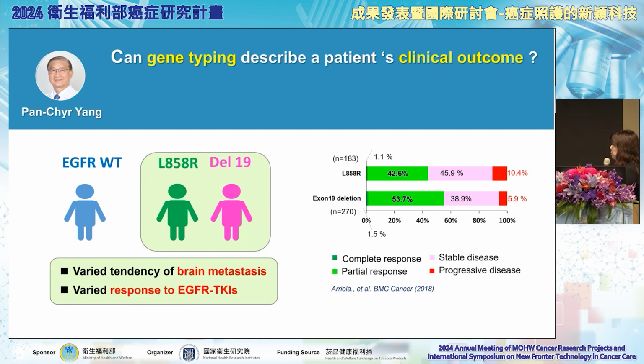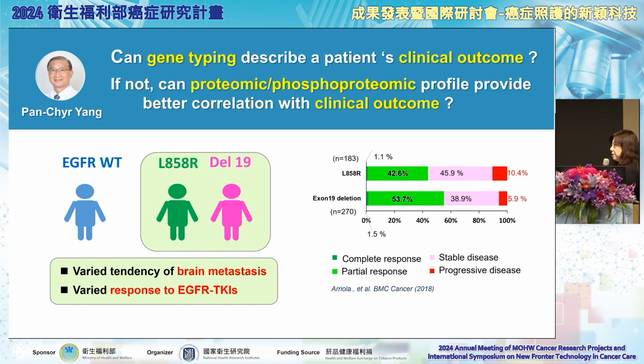But the second question we would like to ask is, we really hope that we have a better method to identify the high-risk patients who develop early recurrence. Let me share this question raised by Professor Yang many years ago. I have collaborated with him for more than 10 years. And every time he told me, oh, Yuju, EGFR has two driver mutations, but the two driver mutations have very different outcomes.